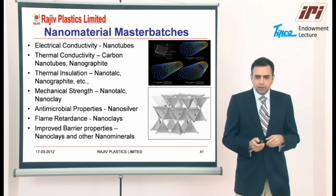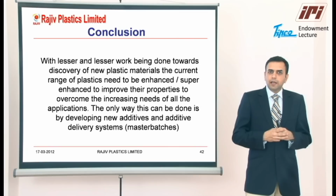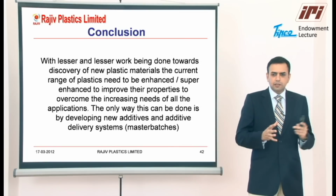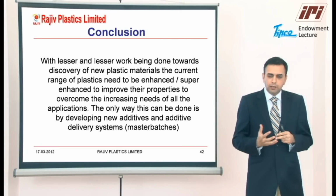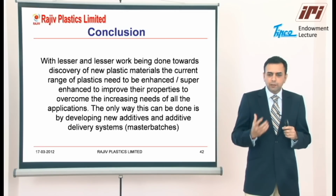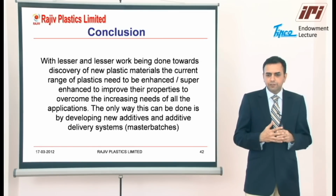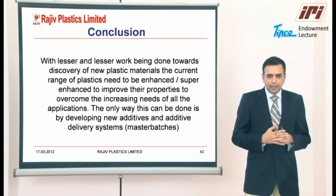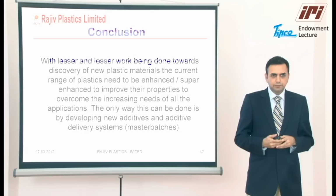So that brings us to the end of our whole journey with additive and color master batches, and which brings us to the conclusion that with lesser and lesser work being done in making new commercial level polymers, it is very important for us to work towards making more and more additives and master batches which can actually improve the life and the properties of these existing materials. And this can only be done by developing new additives and additive delivery systems.